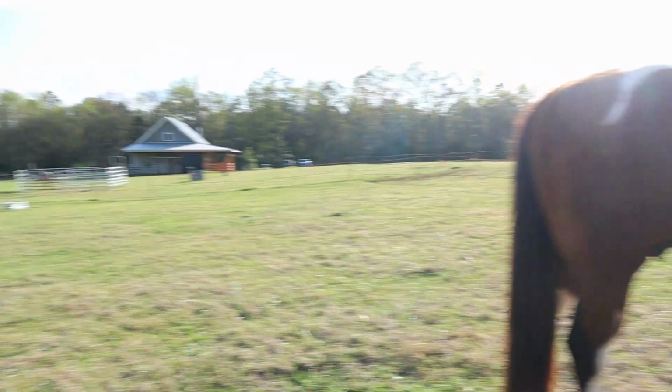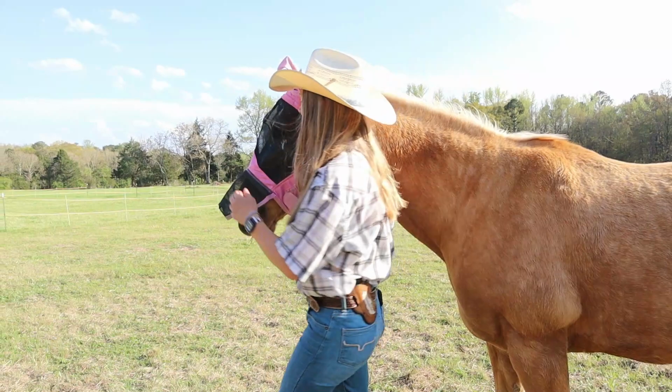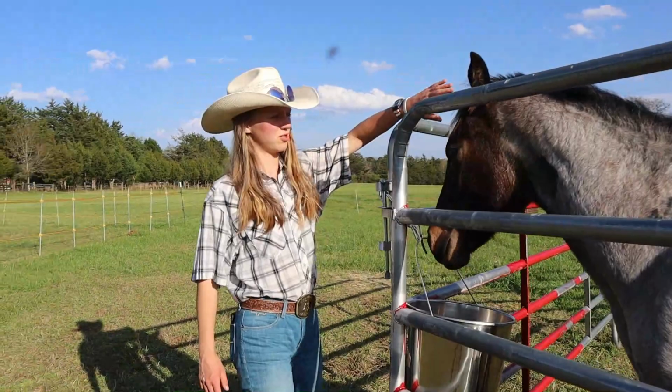Then over here, this is the famous Lady Baby. She is an almost 19-year-old Palomino, she's gonna be 19 in the beginning of May. And hopefully we win some rodeos this summer doing barrel racing. Lady is actually part of my small business, Lady May Shop. So this is my little sister's horse.